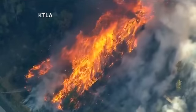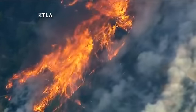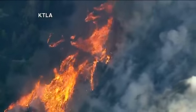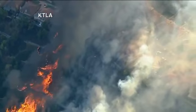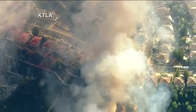And you can see by that very deep orange flame, a lot of oil in that fuel right there that's burning very hot. And that's racing up the hills towards some more homes here. But we have the one house smoking about mid-span of this fire as it works its way through here. And more than likely, it has a pretty good attic fire going there.